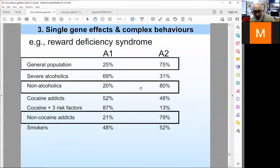So here are some patterns of the proportion of different populations that carry the A1 and A2 allele. The general population is 25% carry A1, 75% carry the A2. But you can see that in some of these categories, severe alcoholics, cocaine addicts and those that carry other risk factors, even to a degree smokers, they are disproportionately carrying an A1. They're more likely to be carrying an A1 allele. That is, their dopamine receptors may be less dense than those that do not have these behaviors.